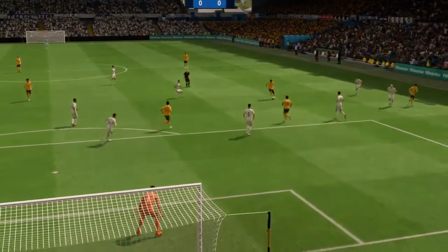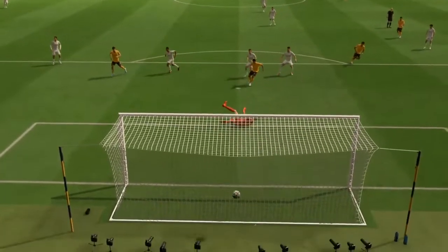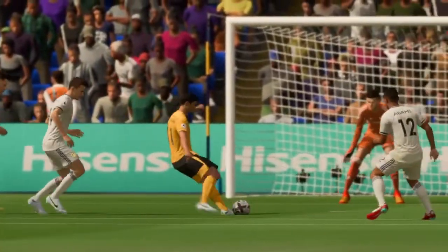Well, here's the replay. Watch how he goes past his man with such ease, and it's just a change of pace. And then through on goal, he just goes for power and smashes it past the keeper. There's no stopping that. What a great finish.